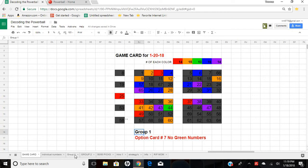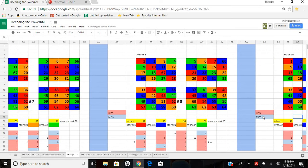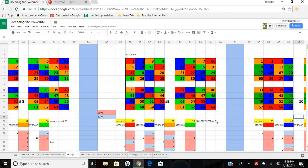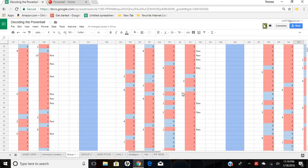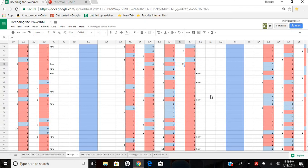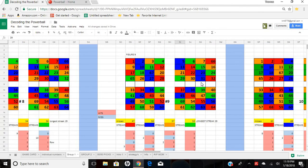Okay, so I'm going to go back to group 1, and my next pick is option card number 9, no green numbers. The reason why I'm picking this one is mainly because of this 29 right here. There was 29 hits in a row.